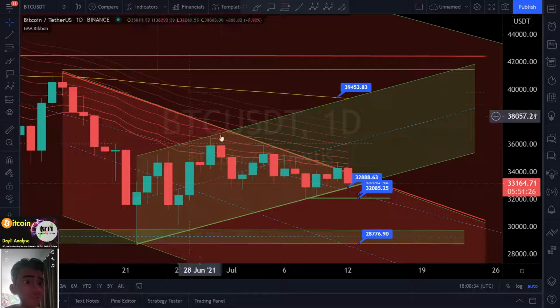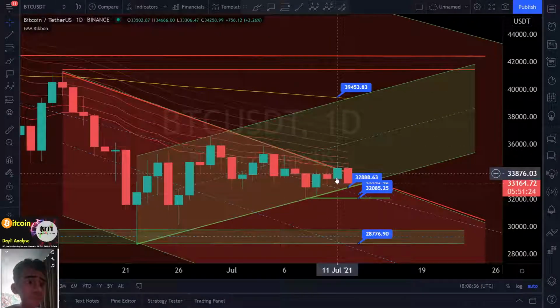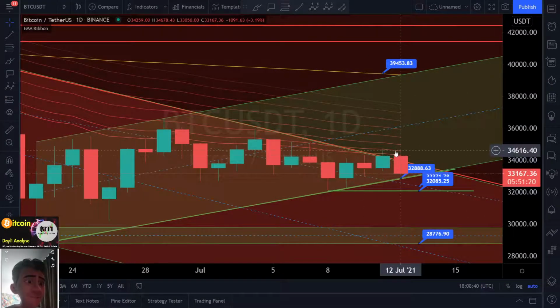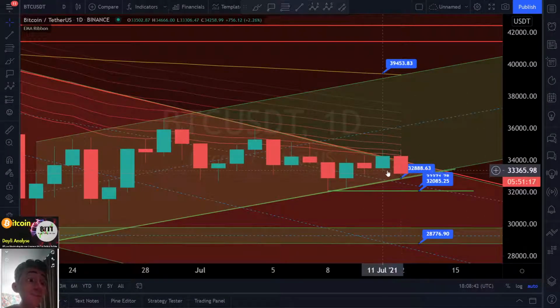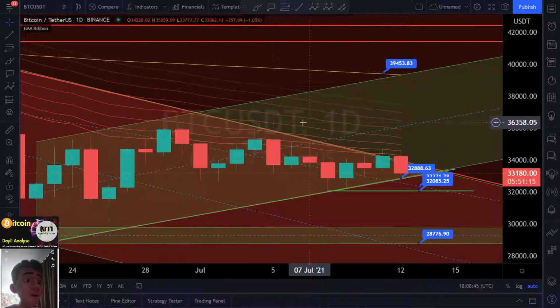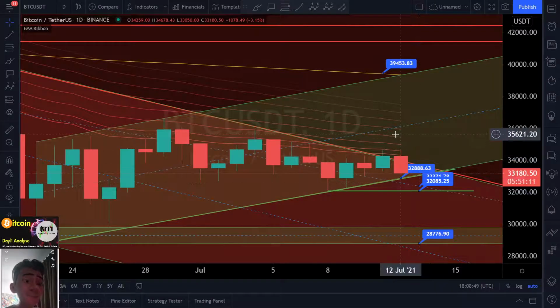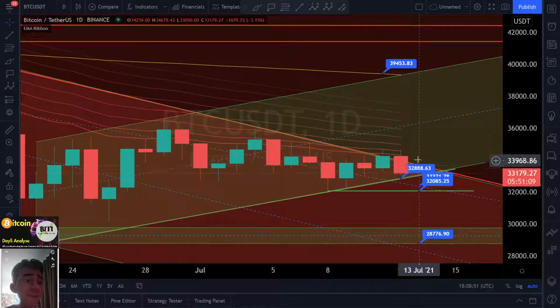The ribbon band here, this red one, is now our big resistance. It's still our big resistance. We saw here with this candle a fight with the ribbon band and down again. We lose the fight again, but we are knocking on this ribbon band very often here. Maybe we can fight back to the upside. Maybe this support can hold. Maybe we will see a nice leg to the upside.